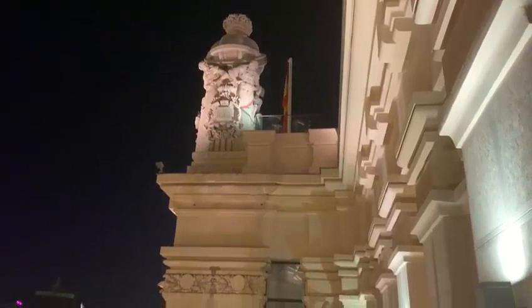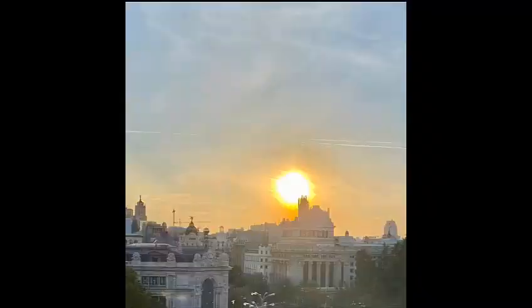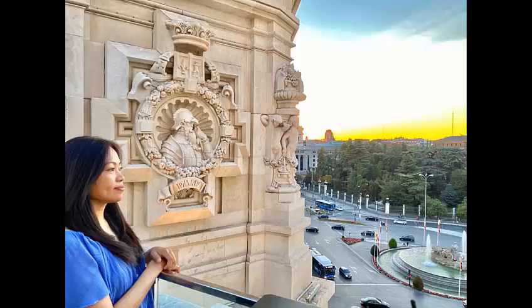It is open daily from 12 p.m. or 1 p.m. to 2 a.m. But the view at night is more spectacular, especially if you are a sunset looker.